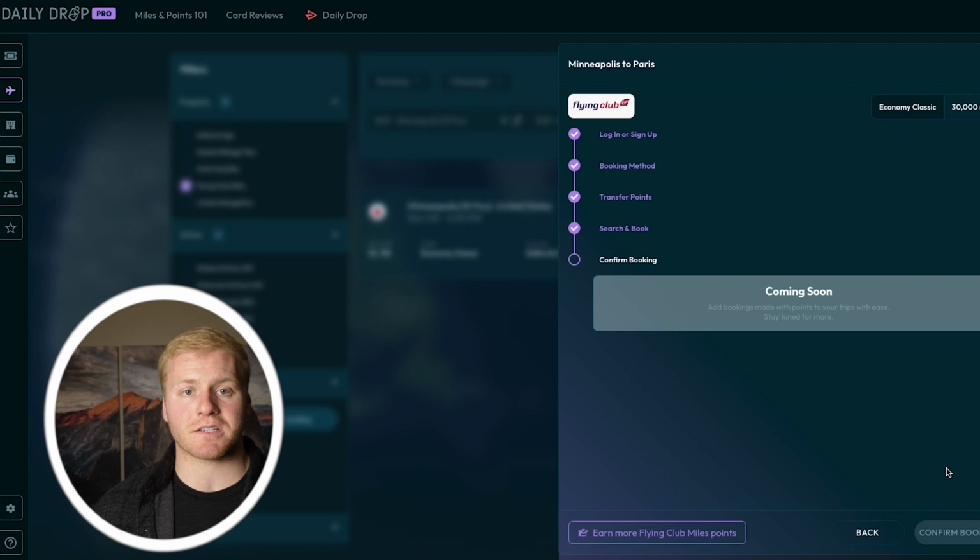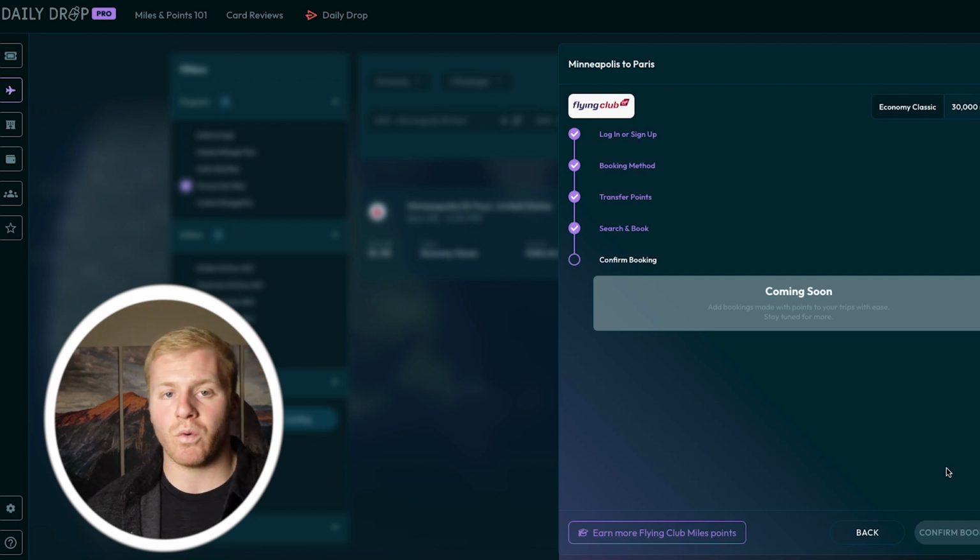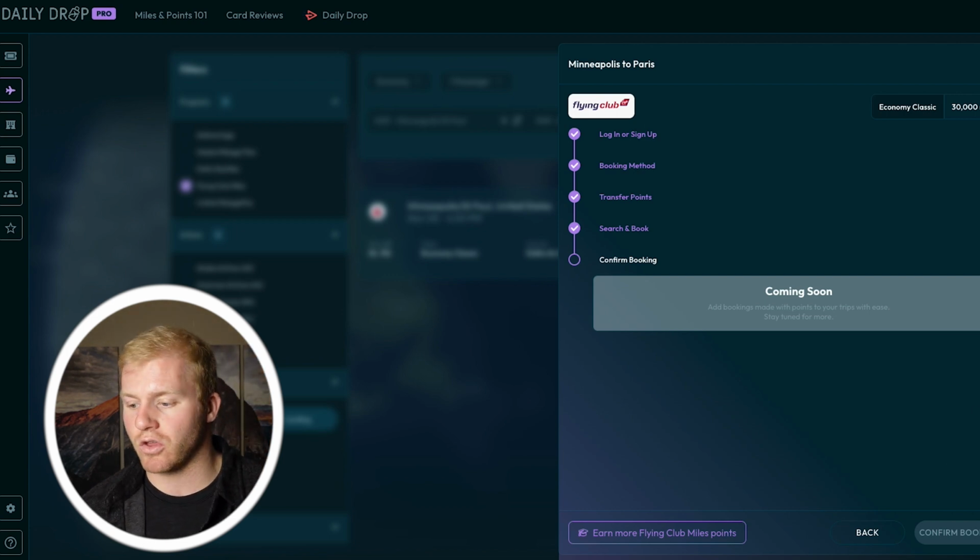It seems like a lot of steps, but it's actually a lot more simple this way than the alternative of having to do all these steps by yourself, finding all the different links and pages and accounts that you need to go to. Daily Drop does it all for you when you go to book the flight using those miles.